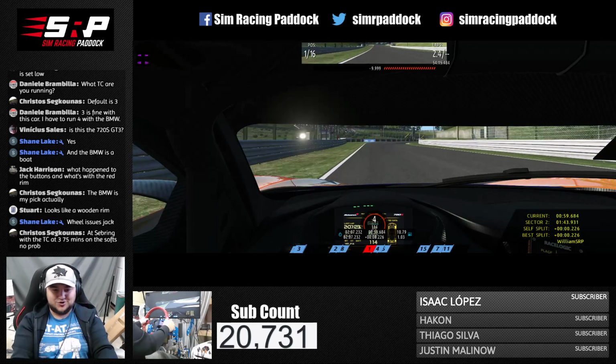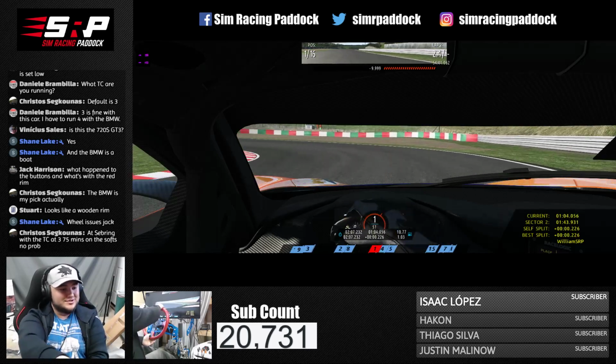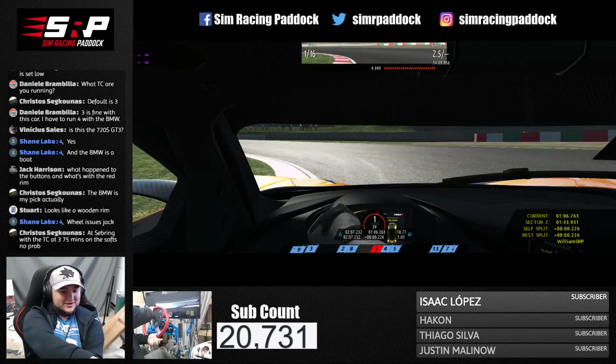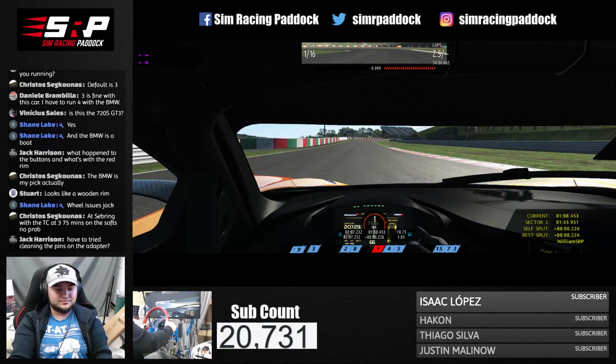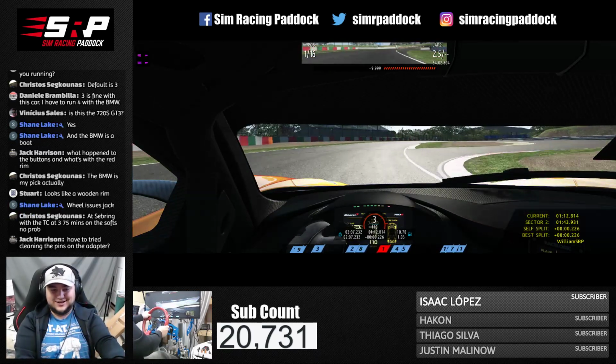And I don't usually drive with a 350 millimeter rim though. So this is an interesting experiment. Because I believe this car in real life uses a 300.